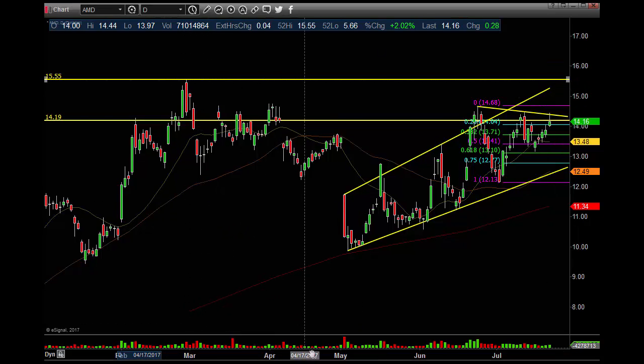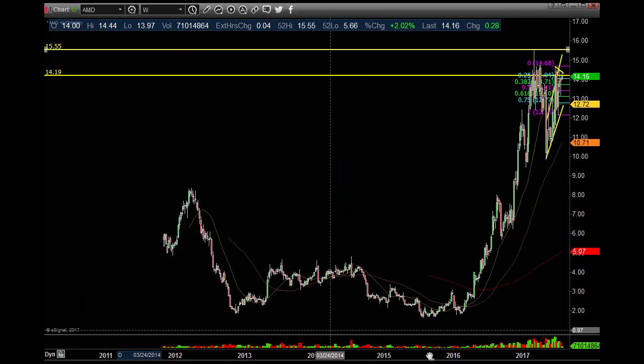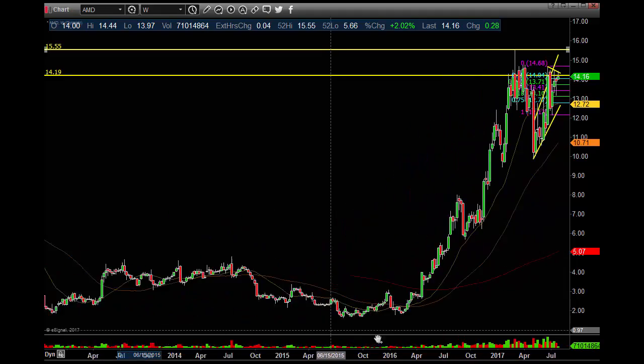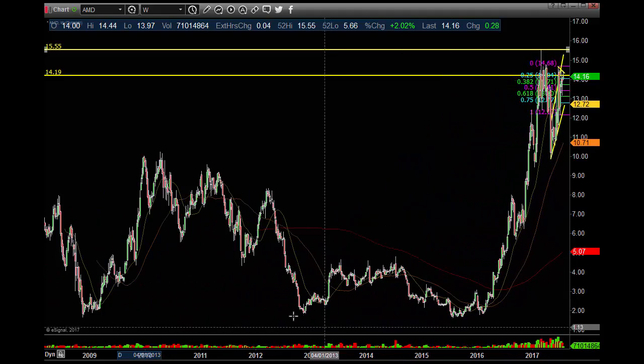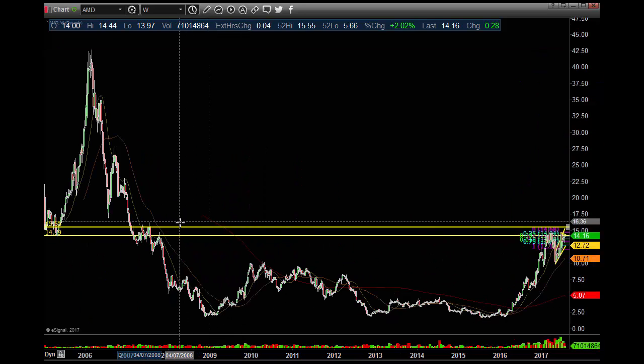And then let's go back a little further. We might have to go back. We're going to go to the weekly chart on this one. A little bit easier to see. So on the weekly chart, yeah, we got that pivot high here, and then you got to go all the way back, gosh, even further to 2009. You got it. So you have this pivot top here right at around 16.13.